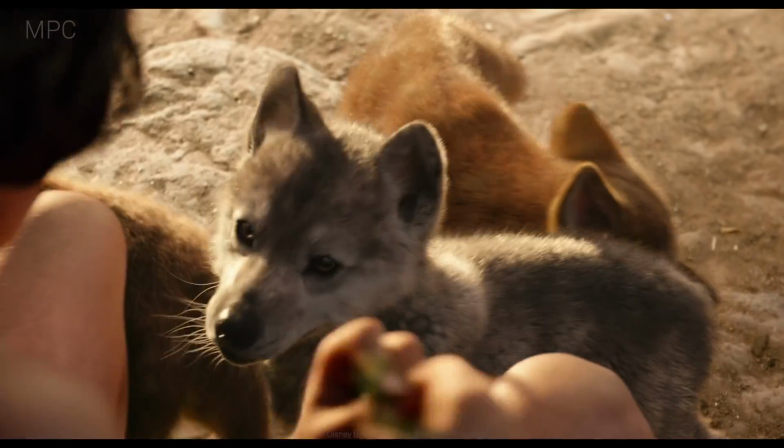One of the biggest creative challenges of the film for us was having talking animals that looked real and finding that correct balance that would make it believable.